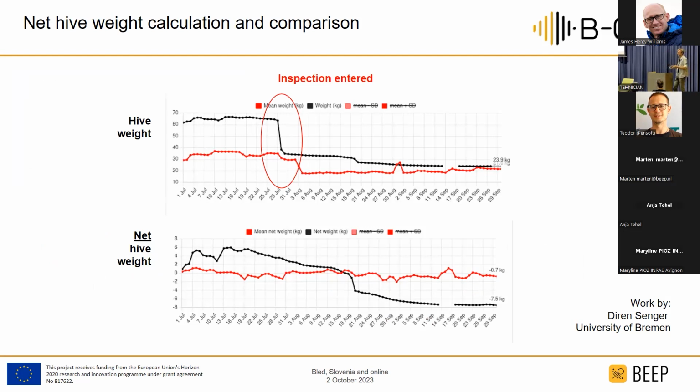You can imagine that if a beekeeper adds a honey super or removes a honey super, the weight will be influenced. Also, different colonies are different in size. Different hives have different weights. So to be able to compare any bee colony, it's important to take all those variables out. And Dieren was able to implement that in an algorithm.